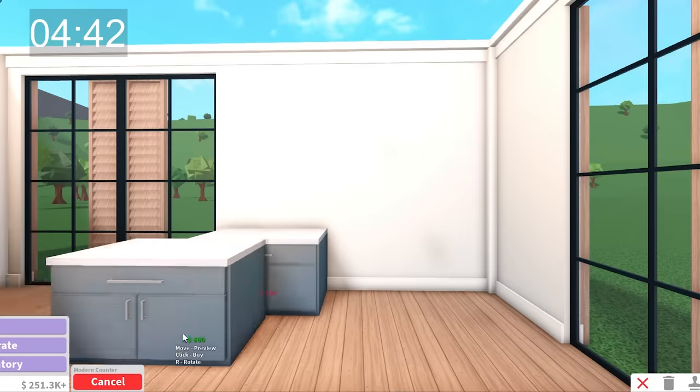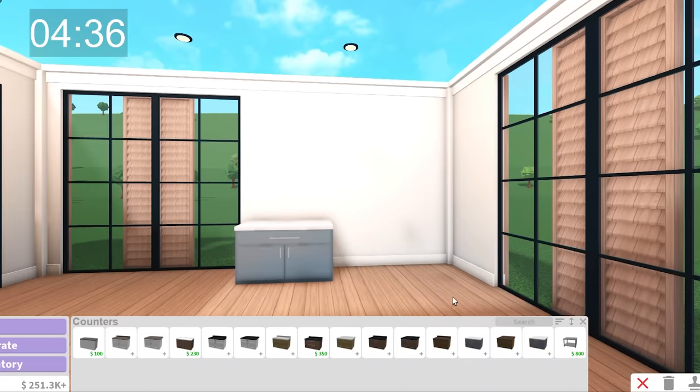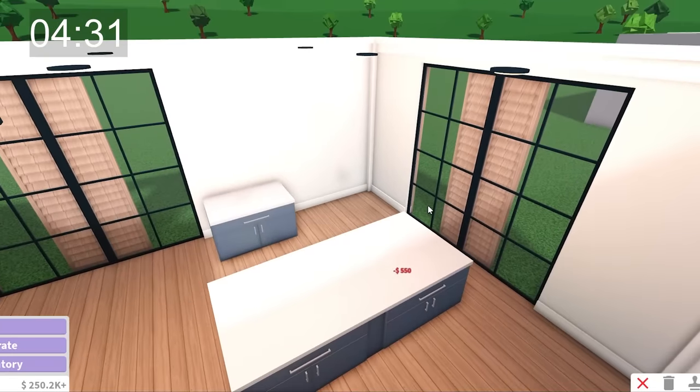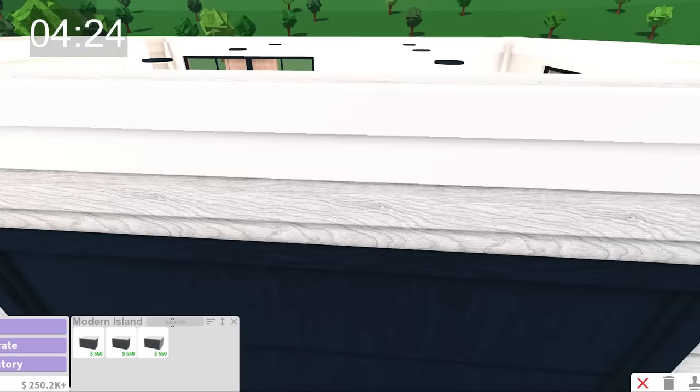I got extra seconds. Ooh, we could do a little island. This is not a time to make designs, but it's happening. Oh no. It's just oddly in the center. I put it the wrong way too. Stool? Who wants a stool?